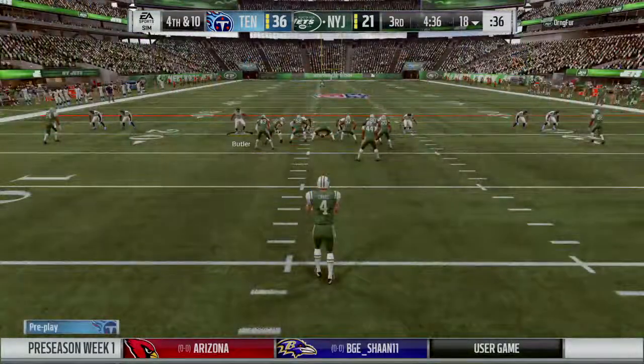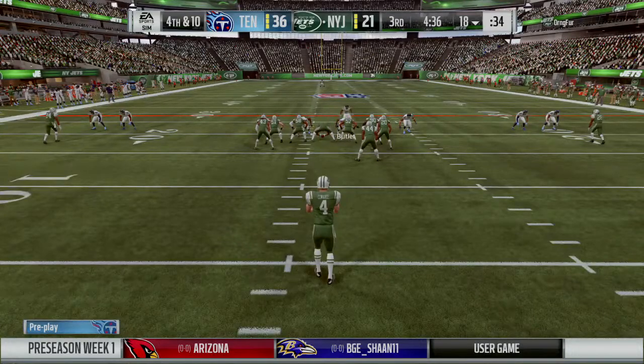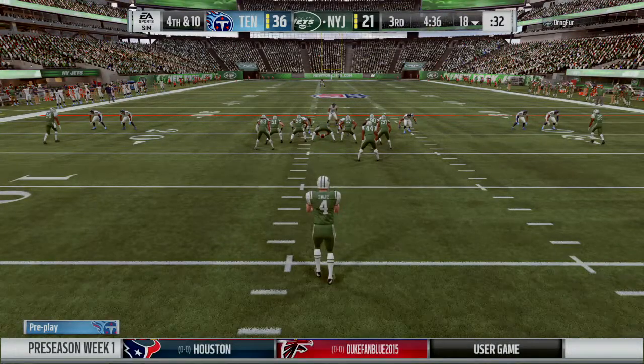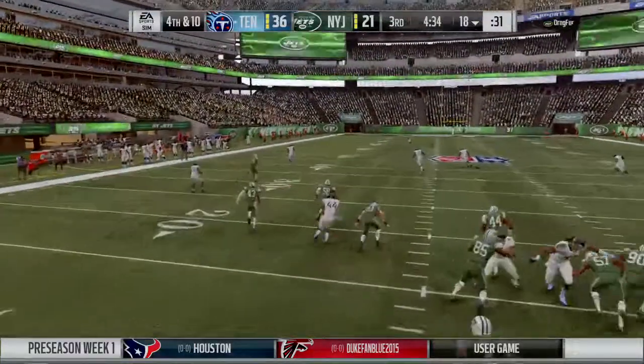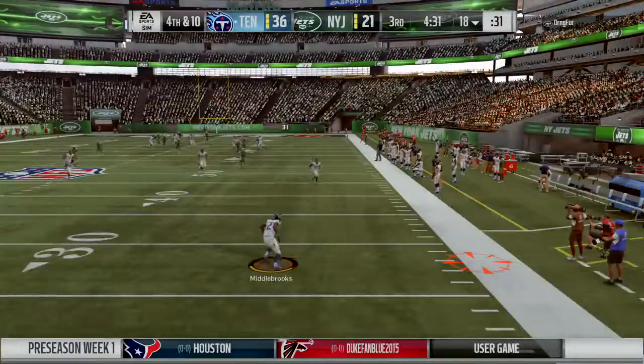Now a shot taken on 3rd down, but it's going to wind up incomplete. Here's Lachlan Edwards now, standing right on his own 5-yard line. He's averaging just under 50 yards a punt as he gets this away.